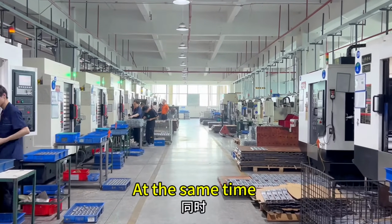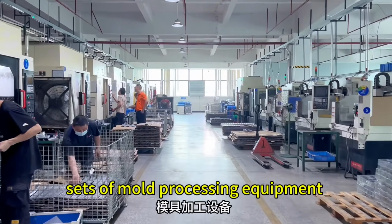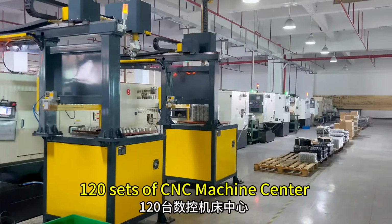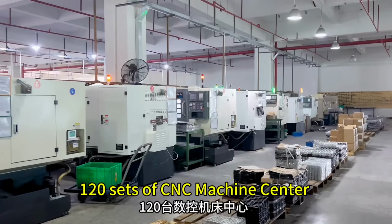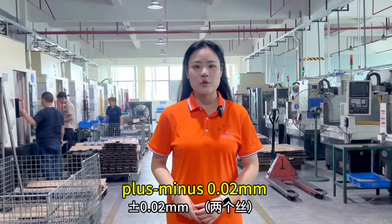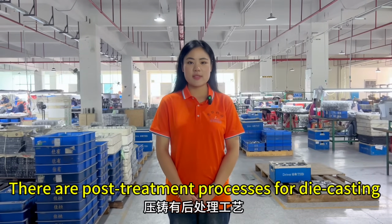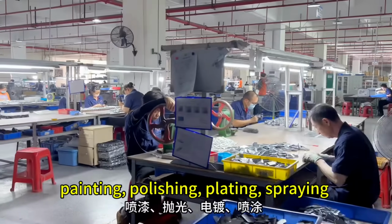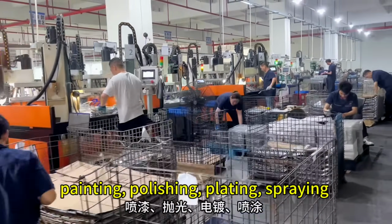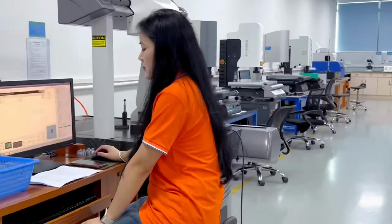At the same time, our factory is equipped with 44 sets of mold processing equipment and 120 sets of CNC machining centers. Mold precision can reach ±0.02 millimeters. There are post-treatment processes for die casting: painting, polishing, plating, spraying, e-coating, passivation, and etc.